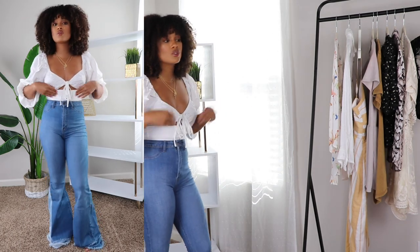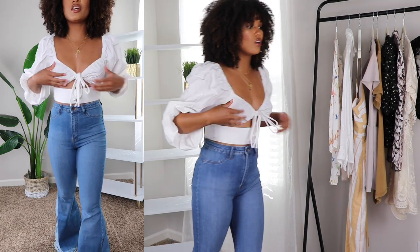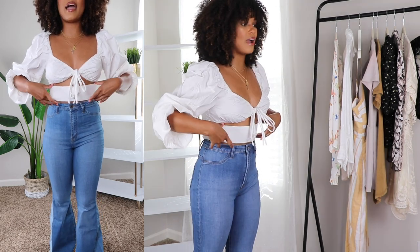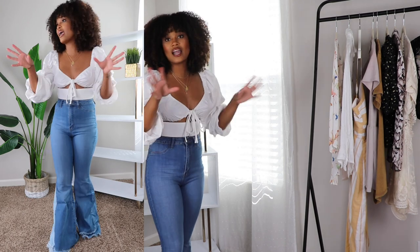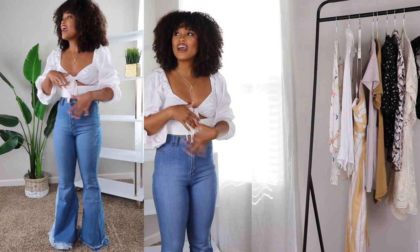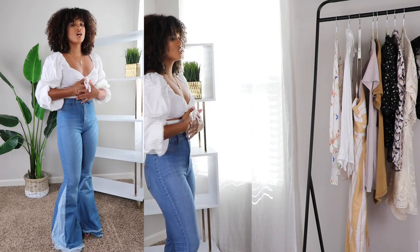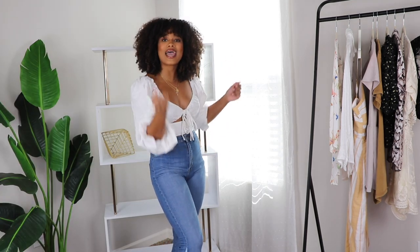One thing I'm really loving about this top is this band right here. You've got this cute little section that's covering the boobies, but then you have this band underneath that just slims you in. I am a small girl, more on the skinny side, yes, but I do have a larger-ish waist, so I'm loving that this hugs it in and makes me feel nice and snatched.